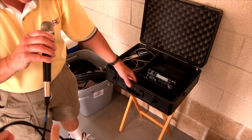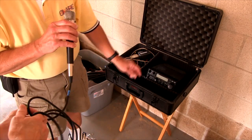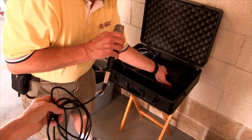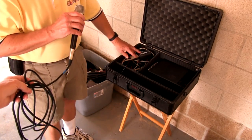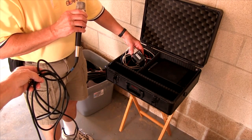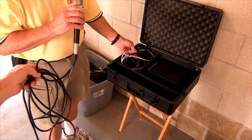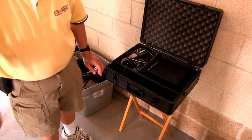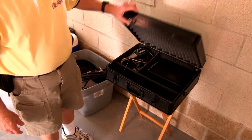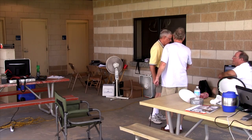Power supply fits in this area of the kit. Then the DX70 normally fits down in here. And I've got extra cables, power cables, and also a rig blaster that allows me to do PSK 31 with this. So you're ready to go in all modes, pretty much then. That's correct. Lee, why don't you tell them what you're working on over here?